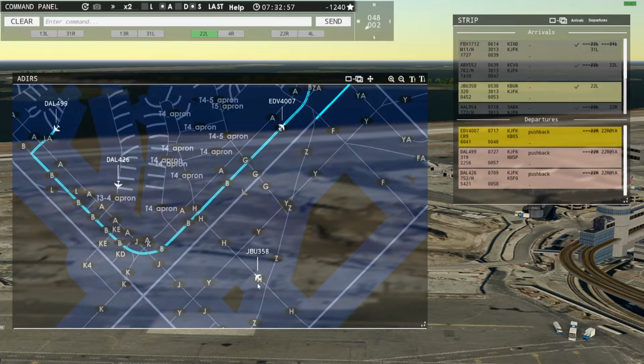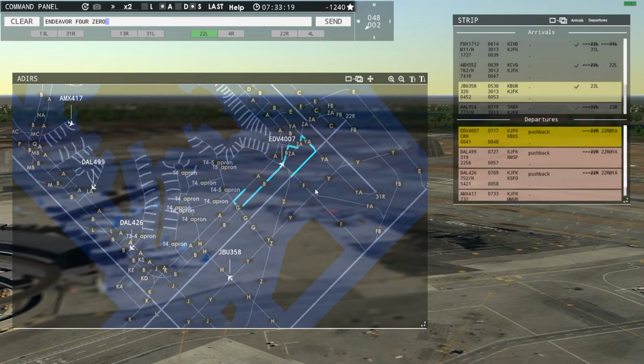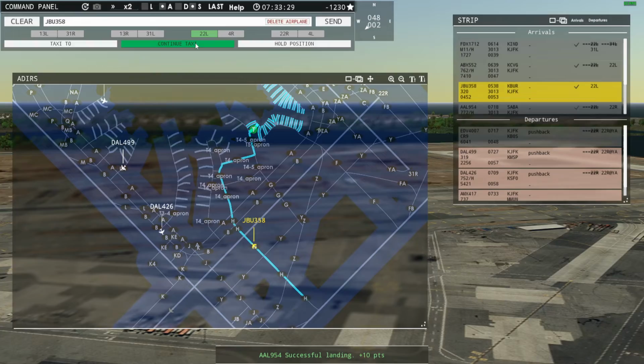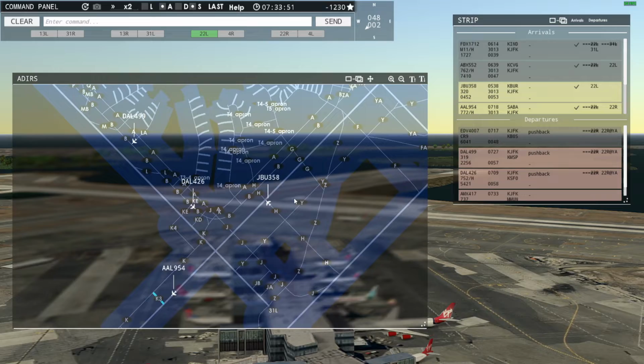Ground, Endeavor 4007, requesting push and start. Tower. Endeavor 4007, contact tower. Contact American tower, Endeavor 4007. Can I cross? JetBlue, American 954 with you. Yes, continue taxi, JetBlue 358. Hopefully they didn't shut down yet. Taxi to terminal, American 954. Endeavor 4007, runway 22 right, land away.